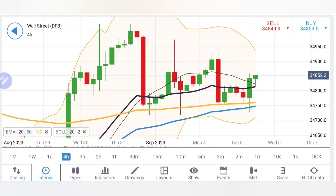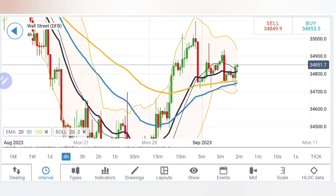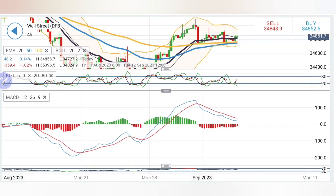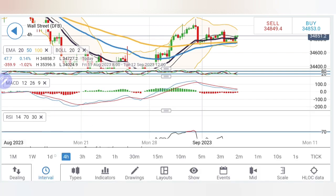Coming to 4 hour charts, likewise on the 4 hour charts, the previous candle was a swing candle. If it also tries to swing, 34,900 to 34,700 levels is what you should look forward to. This is a great swing zone. Right now also you can see the bearishness getting diminished with every move, and hence you have to be watchful. The stochastic is rising, the MACD has seen the second wave here, possibly trying to converge crossover. And the RSI is also rising.